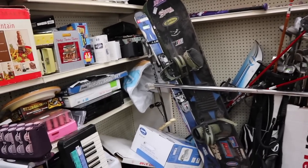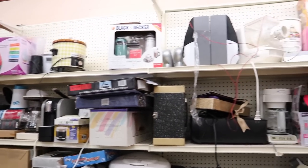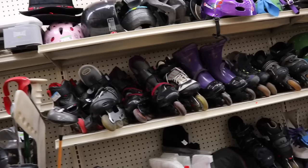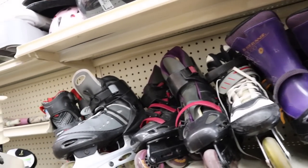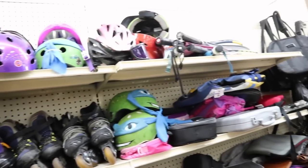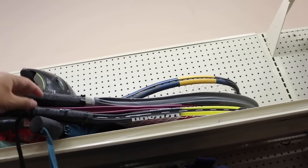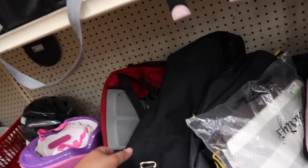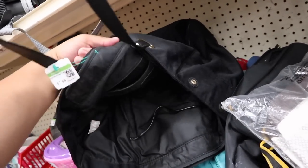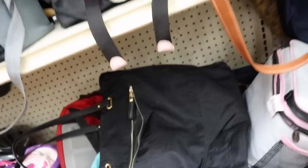We got some snowboards. Rollerblades, tennis rackets. You know what? Someone told me that they found a Louis Vuitton tennis racket case, and that is amazing. That is so cool. I would love to see a vintage Louis Vuitton tennis racket case. I think that would be really fun. We have this Banana Republic black fabric tote right there.